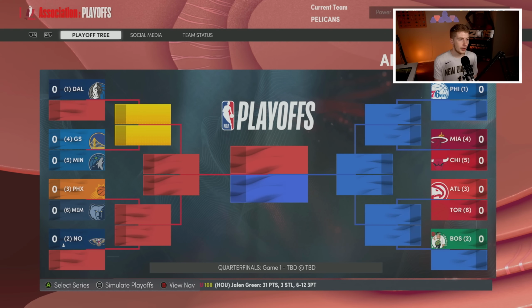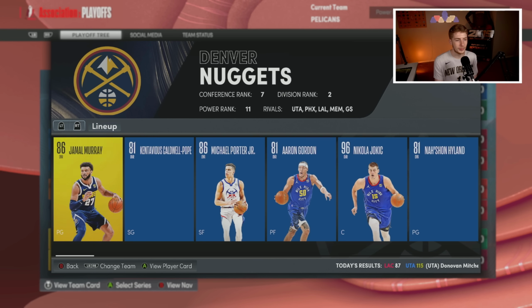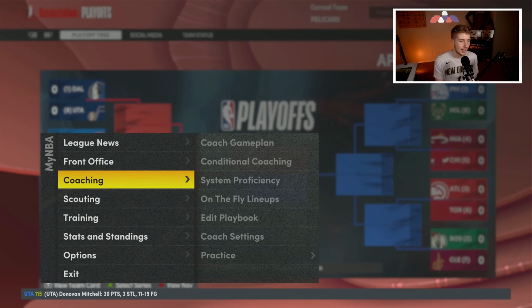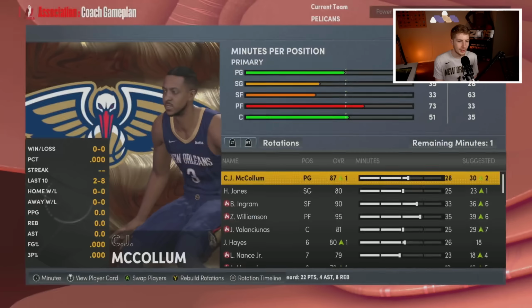So here we go, though. This is our first playoff run, so we do know how good the Pelicans are in the playoffs. We get the Nuggets in round 1, which is, I think, a really good team in the West. So this should be an early test and see where we're at. I am going to go ahead and just run a 9-man rotation, though. I think for these playoffs, I don't really want to run 10 deep.